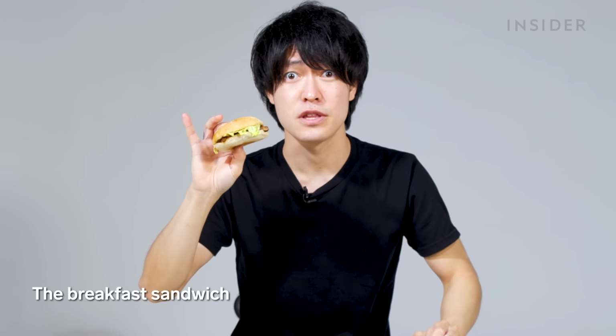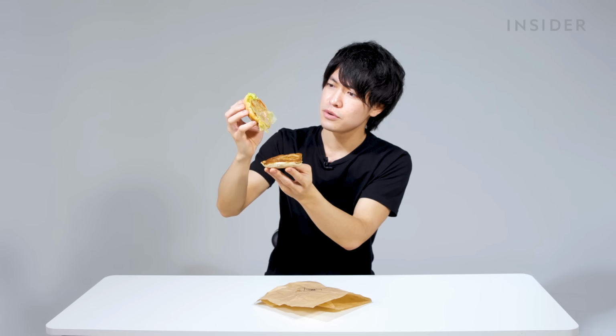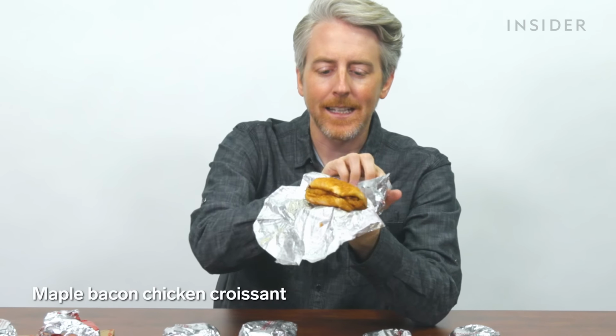Japan has an exclusive breakfast sandwich. It's called the breakfast sandwich. It's got tomato, lettuce, and I believe this is beef or pork patties. Whereas Japan has one exclusive breakfast sandwich, we have way more. Like all the fast food here in America, we take our breakfast very seriously. You can get yourself a maple bacon croissant. It looks like it's a chicken sandwich that, of course, has bacon and maple syrup on the croissant.